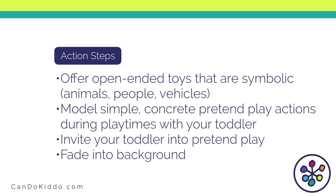You want to make sure you're offering open-ended toys that are symbolic, at least for some of their playtimes. These might include animals, people, or vehicles, just toys that represent real things. Next, you're going to model really simple, concrete pretend play actions, because that's where pretend play begins. Young toddlers start by pretending that things are eating or sleeping or crying or kissing. Very simple actions that they see every day in their life. They're not going to be swooping around the room in a Superman cape having elaborate play schemes. So that's where you want to start your play with them when you're teaching pretend play skills.